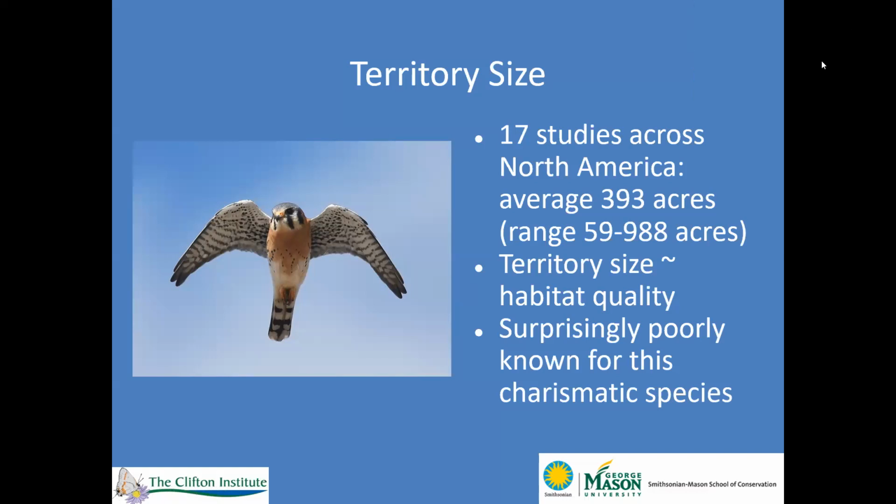Okay, I think we're back. So like I say, quite a few studies have been done on territory size in kestrels and found pretty big territories. We're especially interested in this because the size of the territory may indicate the quality of the habitat. So if a kestrel can make its living in a small area, then why would it need to expose itself to more predators and spend more energy going to larger areas? So we're really interested in the size of the territories and especially what kinds of habitats are found underneath them.